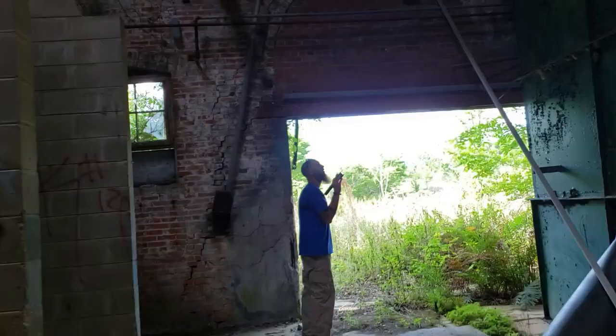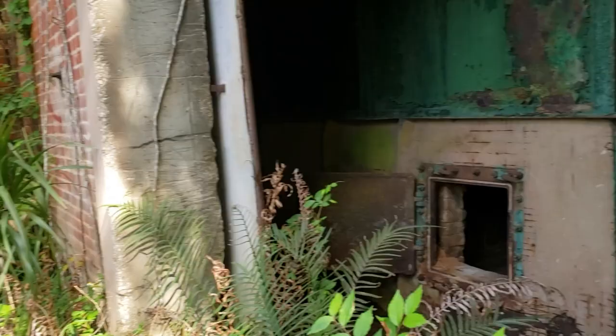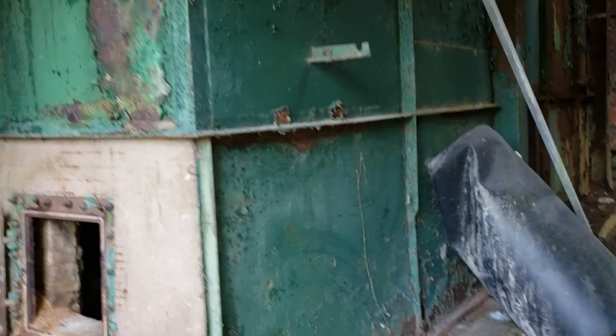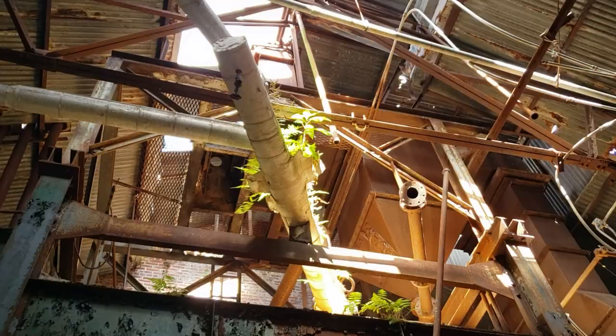We're gonna have to look up the history of this place, see if we can figure out how this worked. Yeah, this thing is huge. I don't understand it. Creepy. Yeah, if anybody knows, please tell. Look at, like, it's something up there. How do you get up there?